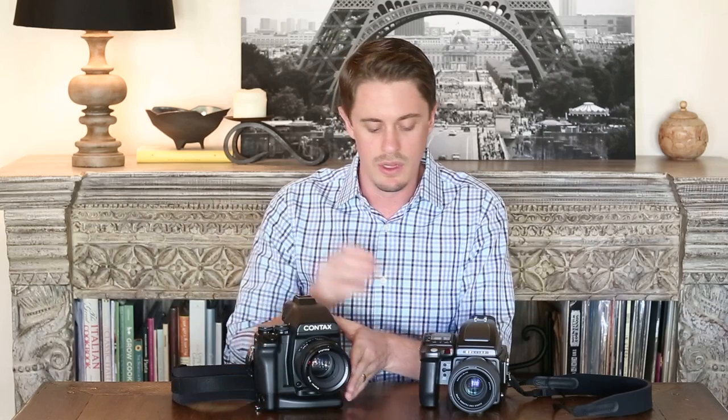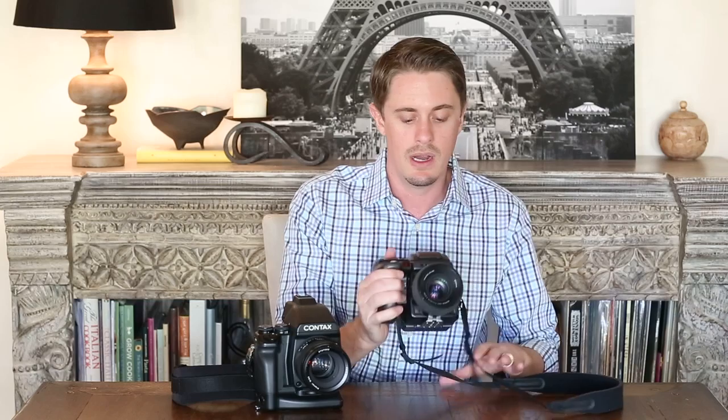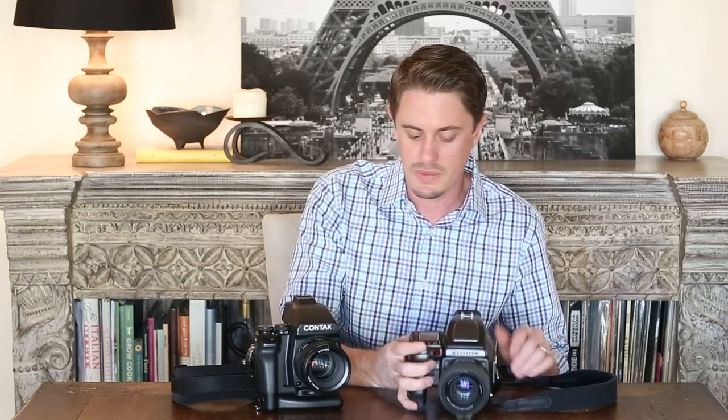That was one of the things I really appreciated about the Hasselblad over the Contax, was just how light it was. It was easy to use, didn't really get tired out as much as I did with the Contax. I mean, like I said, it's still heavy, but not as heavy as this guy.